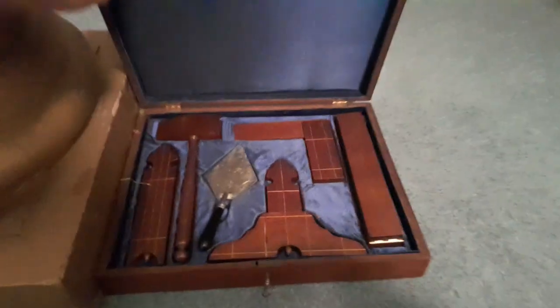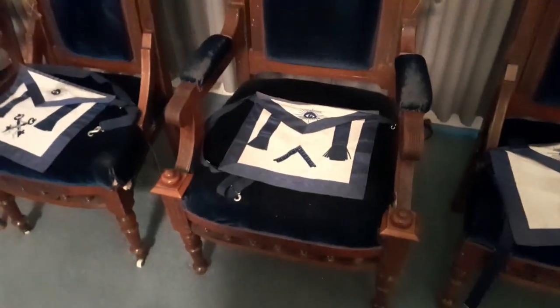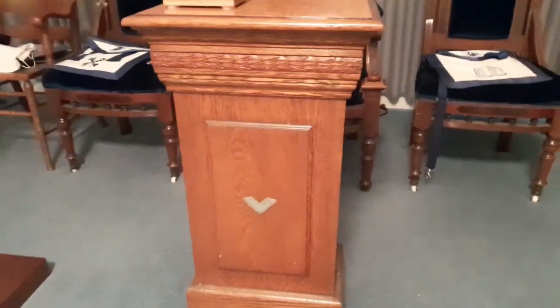Let's take a look at this set of working tools here. Oh, good set. It's like a velvet. Nice. And you see the Worshipful Master's apron here. And of course his jewel hanging. And you can see, you know me, I'm a big fan of it pointing upward like this. But you just see on the front of his altar there, it's pointed downward. And you see that every now and then through some jurisdictions.